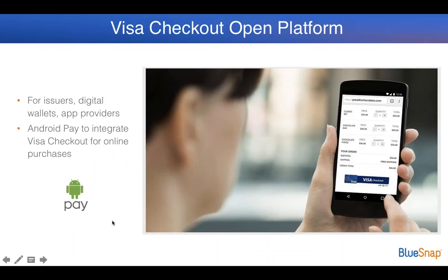Yeah, cool. And so, last week I know we were pulling these together. We added a slide here about an announcement last week that I think really drives home the possibilities of what Visa Checkout can do for a merchant. Do you want to talk a little bit about the open platform and what this announcement about Android Pay signals to the market?